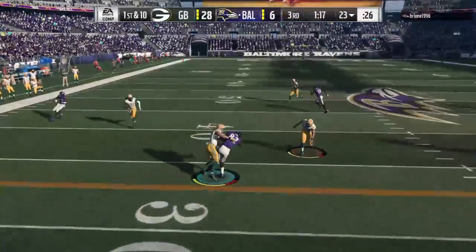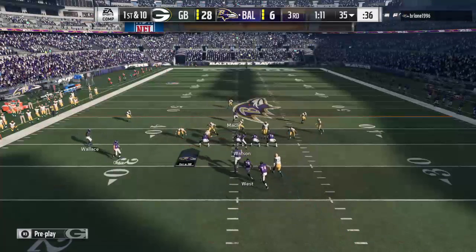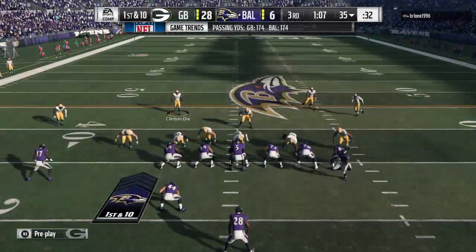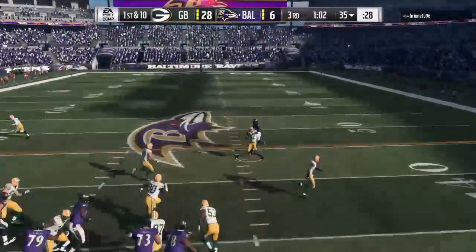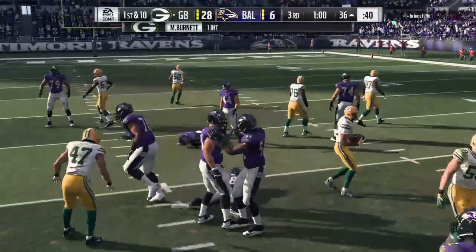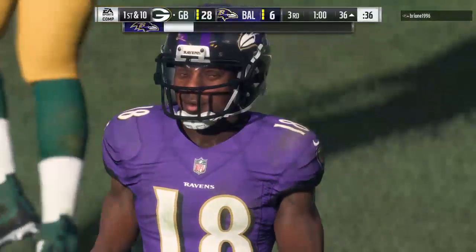Trying to shake off the interception from the last drive. He'll look to throw. And he's brought down, getting this one up to about the 35. That one good for 13 and a Raven first down. First and 10 here for Flacco. And now here is another interception. Picked off by Morgan Burnett. And he's able to take this one back to the 36-yard line.